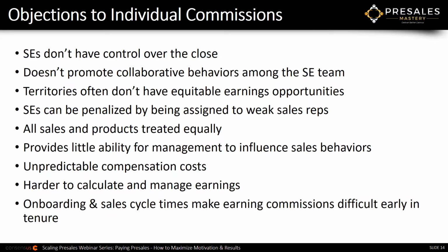Just as not everyone has the same salary or OTE, they also don't need to have the same quotas or payout rates. If the chat is working, I don't know if it is, and you can see this, if you have any other objections that you've seen or considered about why you don't want to move to individual plans, feel free to put them in the chat and we can address them in the Q&A at the end.